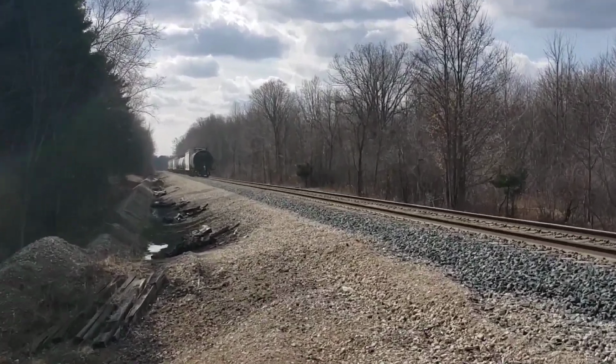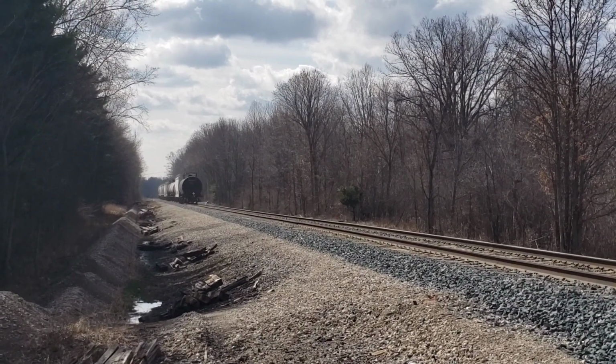This is Richmond Road, just west of Medina.